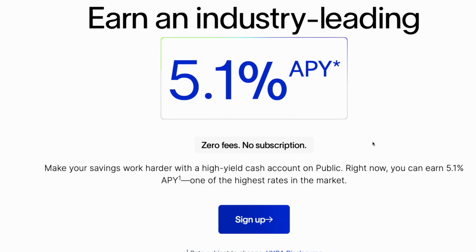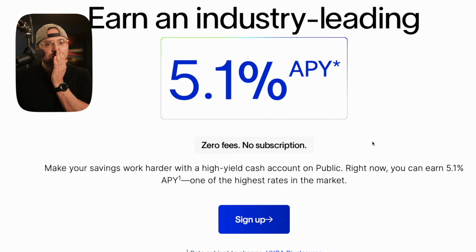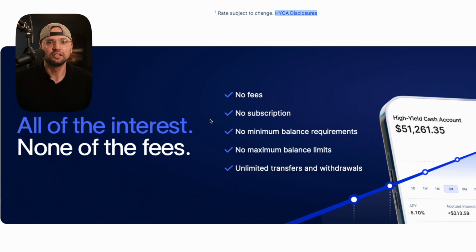So let's move on to the Public account and see what the deal is with them, because they're claiming you get even better interest than with Wealthfront. Public is claiming that they get an industry-leading rate for you, 5.1%. Little hint for you, Betterment earns even more than that. And they say it requires 0 fees, no subscriptions. You're just raking it in. We see some very similar kinds of promises from Wealthfront here. No subscriptions, no minimum balance, no maximum balance limits, which is kind of a funny thing to point out.